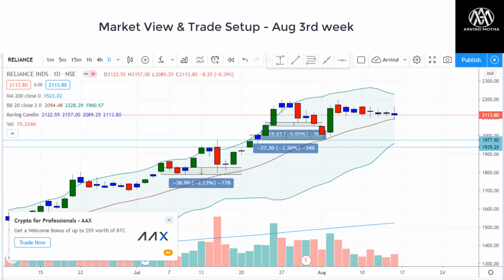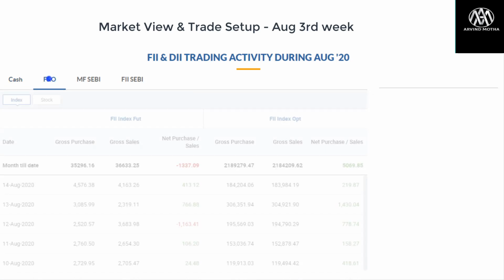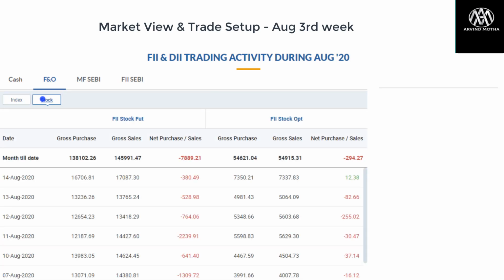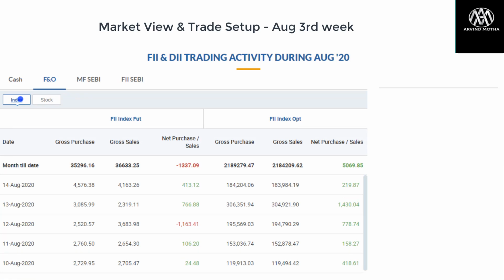So coming to the FII data, obviously FIIs have been buying. That is one good factor. Right through the first 2 weeks of August, they have been buying in cash, and also if you look at F&O index, they are still long, and only in stock futures they are kind of short, and again the volumes are pretty low. So if FIIs are going to stay long, I don't see any reason why the market should correct from here.